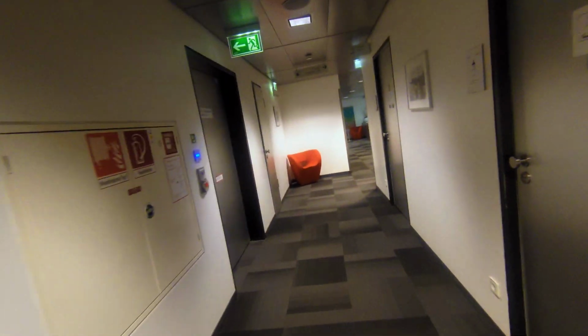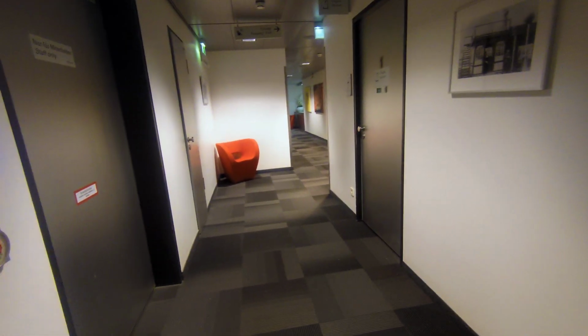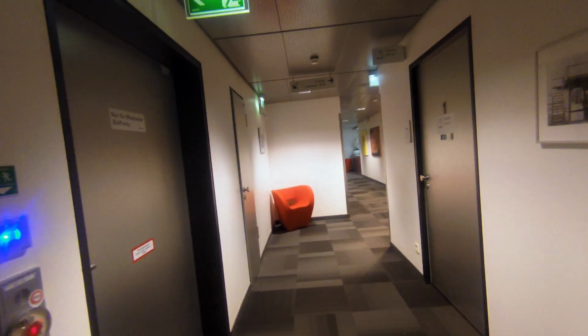And it's not uncommon to smoke inside in Germany. They are the nation of smokers. More people smoke in Germany than any other European country. There are showers available as well. Can't show you inside. Keys available at reception. There are two showers available here if you needed to freshen up.